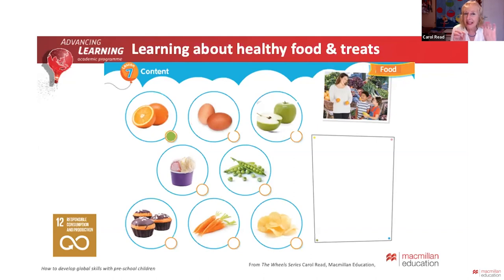So children might listen and name the food, and then they color green the spots of food that are good for you and talk about the food. Oranges are good for you. Cakes are a treat. Apples are good for you. Ice cream is a treat. And I think it's really important not to say bad for you, as this is very black and white.